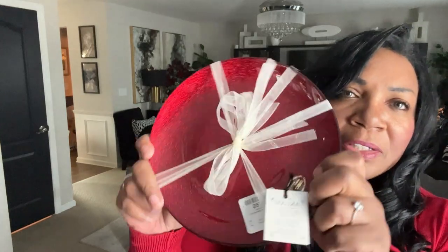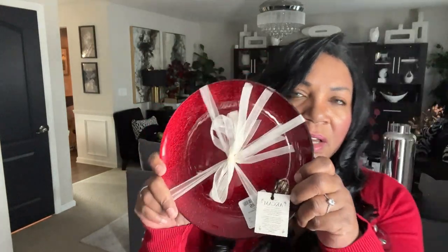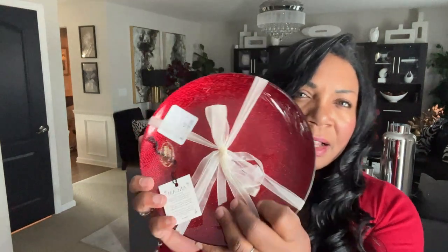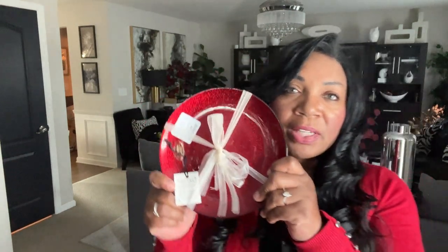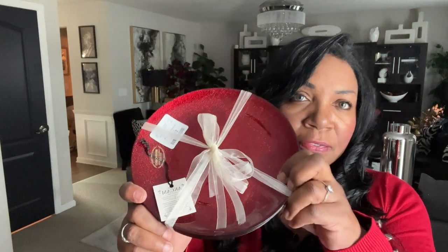Now, to go along with our elegant theme, I found these really pretty plates. I don't want to take them out of the wrapping just yet, but look how pretty these are. These came from Home Goods. They were $9.99 for plate. So what is that? $2.50 a plate. Yeah. $2.50 a plate. So you cannot beat that. Very, very affordable. I picked up two of these.